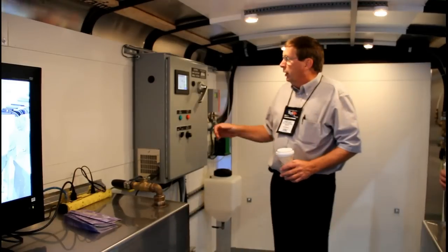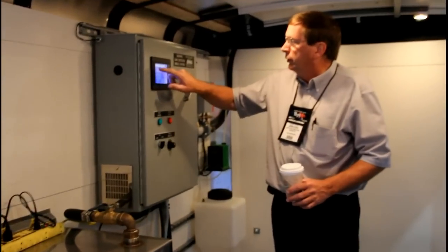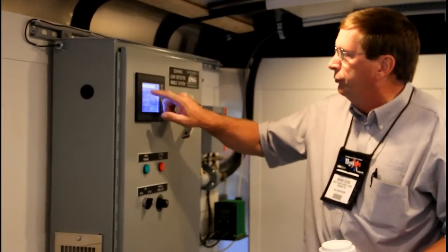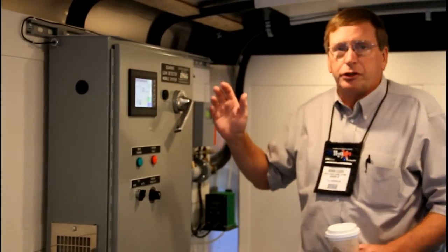And I can adjust the pressure automatically. If I want to increase the pressure an extra 5 pounds for whatever reason, we can just go in there and it's that simple.